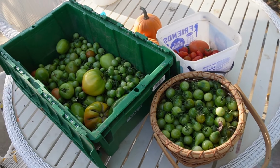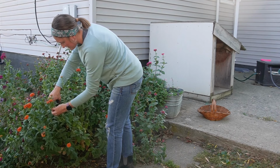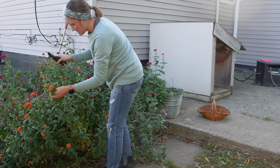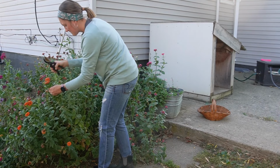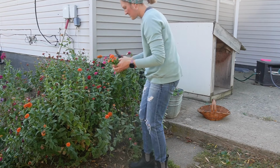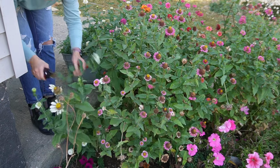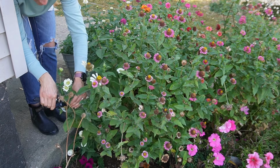I'm also clipping the last of my zinnias by our guest cottage and by my house, because it's supposed to freeze that night of this video that you're seeing. And so I'm just making plenty of bouquets to enjoy for at least a week or 2 more before they die off and fade away.